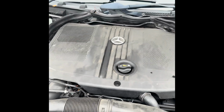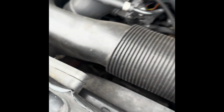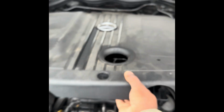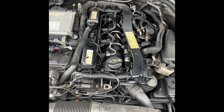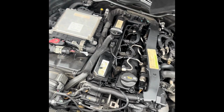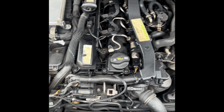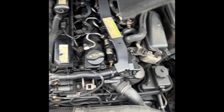Powered by Brabus. It actually has a Brabus cooling kit in here, so if you see that large red pipe, that is not standard. That's a massive coolant pipe to keep the engine cool. Very sporty. And yeah, there's the engine under the cover. And yeah, turbo, filter, everything is here on the left side. And there's the engine, and then you've got all the gizmos in here.